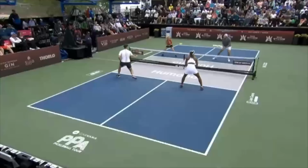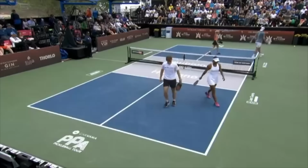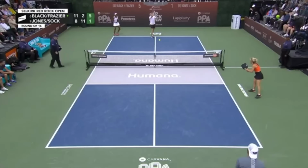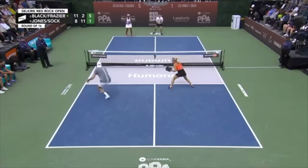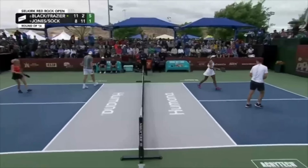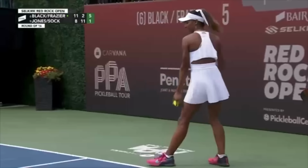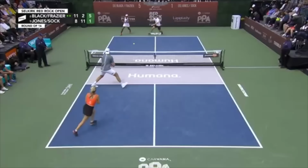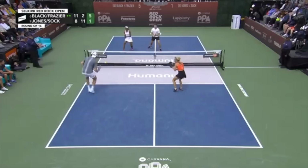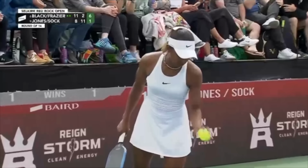Thought he had the deception there, Jack Sock. Head to head with Hurricane Tyra Black. She was on that. That ball did come through the middle, but Jack not able to get it quite down enough. Yeah, here you go. Second serve. 5-1-2. Switch ends. Time in. 6-1-2.